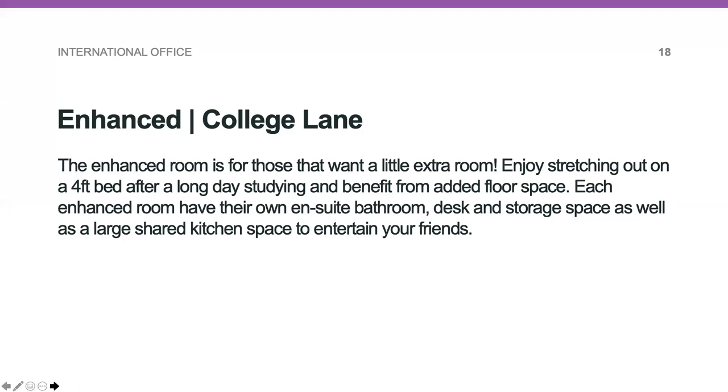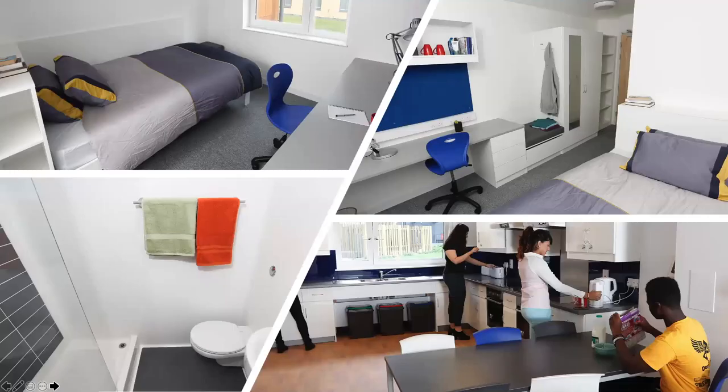Again, these have a large shared kitchen space to entertain your friends with a TV area, kitchen, dining table, all modern decorated. So you can see the same similar pictures in the kitchen setup and the bathroom setup, but you can see just a slightly larger bed area, and you can see that bench seat there next to your wardrobe with some coat hooks to hang your clothes on, and you get that slightly extended desk there as well. So if you like to spread your studies out and have lots of space on your desk, obviously you've got that space in the enhanced bedroom.